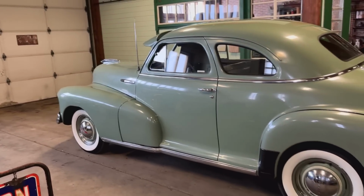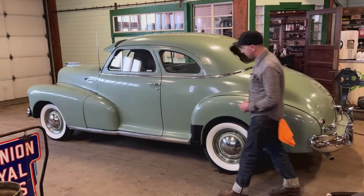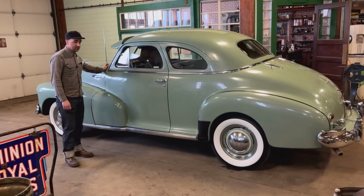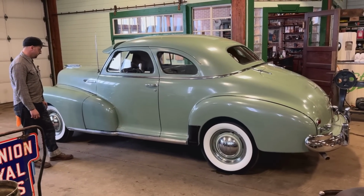Yeah. The glass is all original in the car. The trim, the chrome, 90% of the paint, 95% maybe. Yeah, got a radio in it. Yeah, just a very well-equipped, beautifully preserved machine.